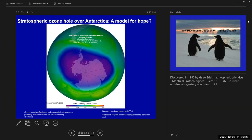And they published in Nature in 1987, one of the most famous papers of all time, maybe of the 20th century, announcing this massive hole in the ozone over Antarctica.